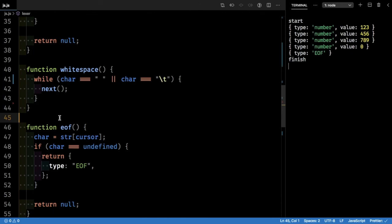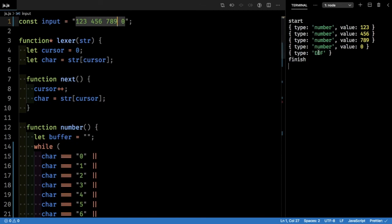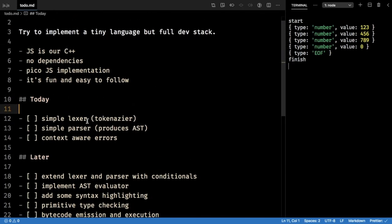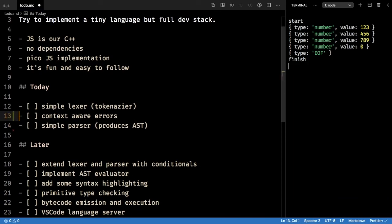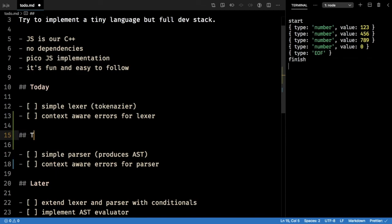But now, you see white spaces are really out of the stream. You just have numbers and you have end of line. Start, finish, all clean. Nice. So we have to do the parser, unfortunately. We have context-aware errors for lexer, but not yet for parser. And this is for tomorrow because it was too much. Cool. We have a simple lexer, tokenizer, and I believe this is done.